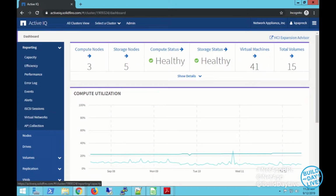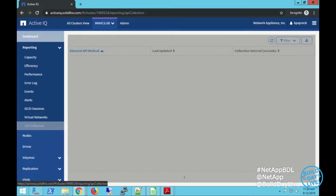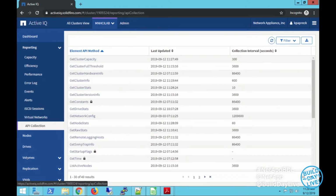So what's interesting about this is I have customers, whether they want to use Grafana or another tool to monitor, and they're like, how did you do this? What metrics are you looking at? And as we go around in here, if you actually click on reporting, and click on API collection, this will actually show you exactly where we're pulling our data from. So these are the statistics, with the collection interval that we're pulling off of your cluster.